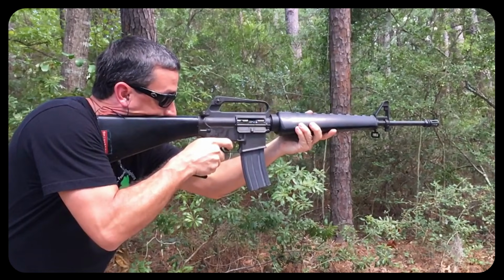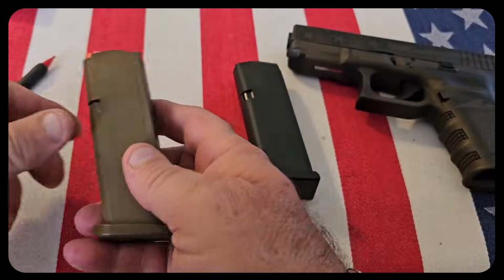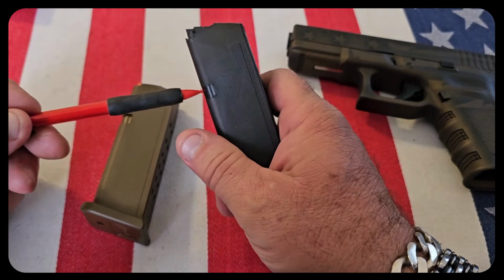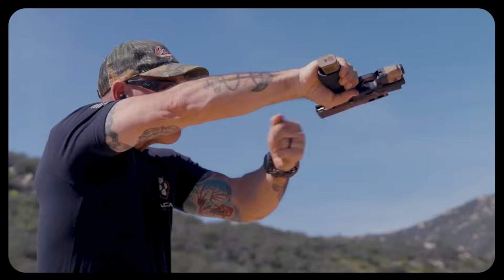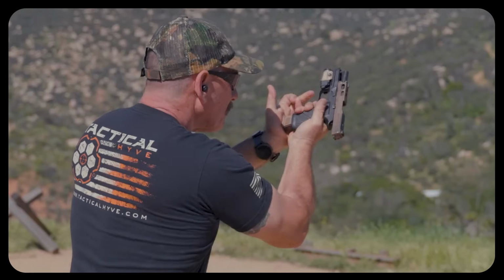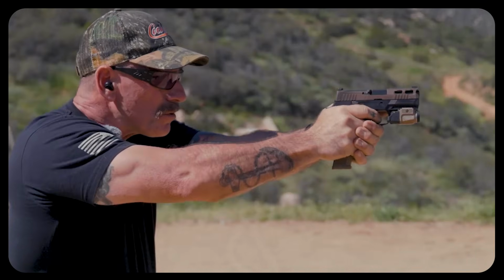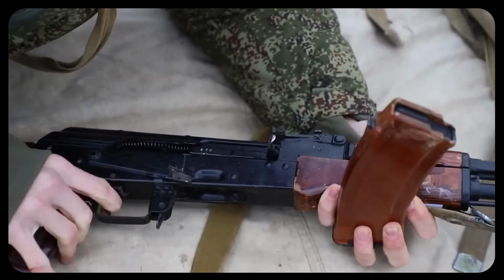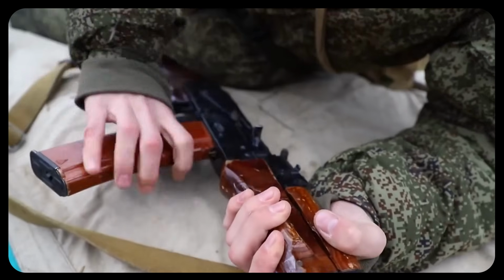You never want to be caught short when it matters most, so extra magazines are one of the first things you'll appreciate after buying your firearm. When you train, having multiple mags on hand keeps you in the flow rather than stopping every few shots to reload. In a real emergency, a single malfunctioning mag can take you out of the fight if you don't have a spare to swap in.